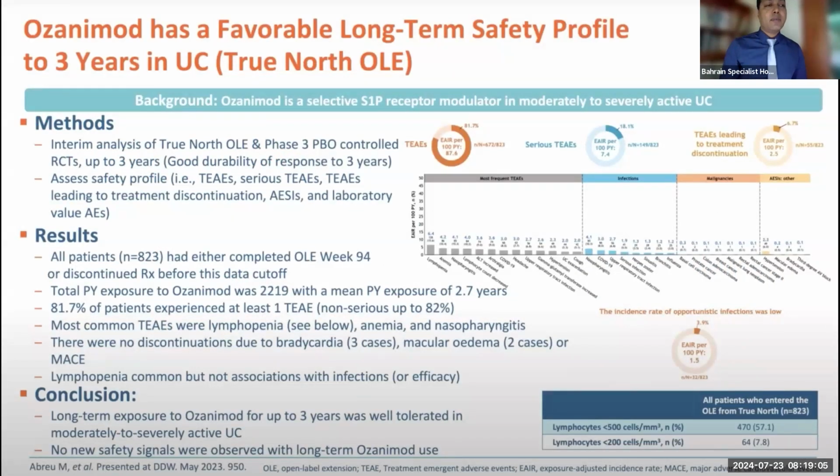There are concerns about the safety of these medicines because there were reports regarding bradycardia, macular edema, and major cardiovascular events. So this study was conducted and it showed that 81% of the patients had minor side effects, which include nasopharyngitis, lymphopenia, and anemia. However, 6% of the patients had serious side effects requiring discontinuation of the therapy. So this particular medication was also well tolerated.